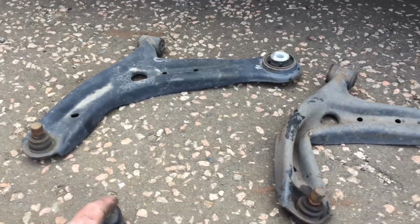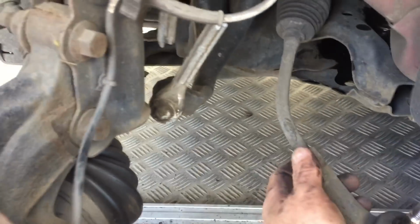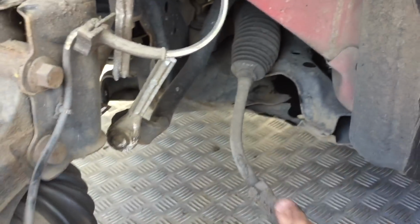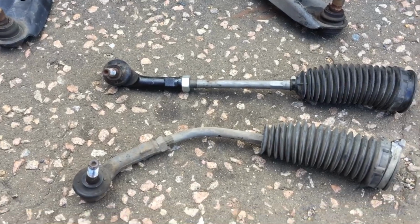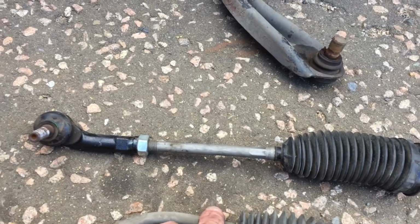There's the new one there, but while I've got the lower arm off and I've got the room, I can get the rack right across and get in there with a pair of Stilsons and get this rack end off. So there's that bent rack end, guys, and as you can see, it is quite bad. By no means can you track a car up yourself.